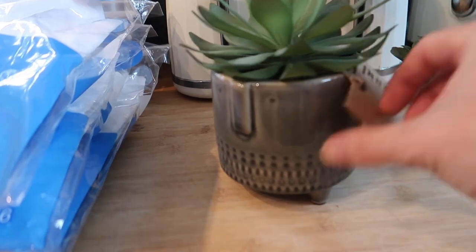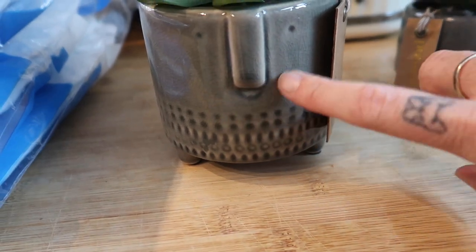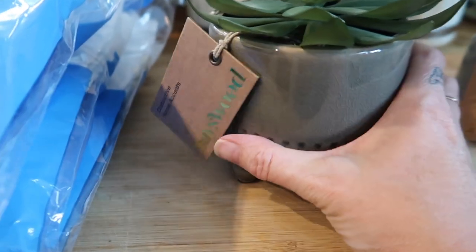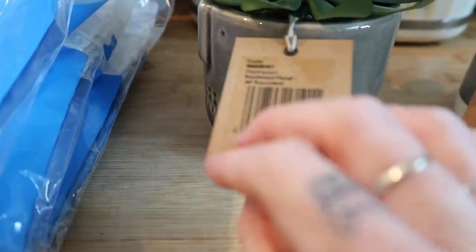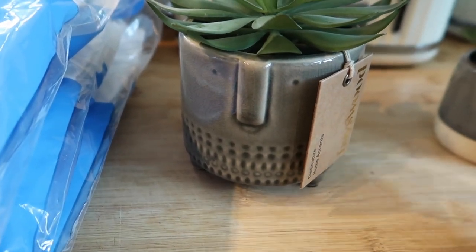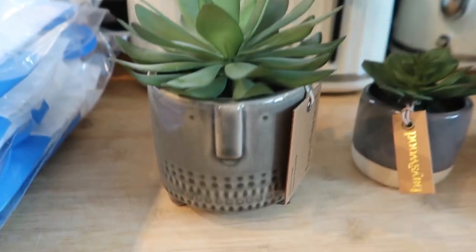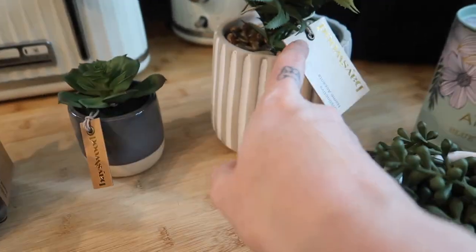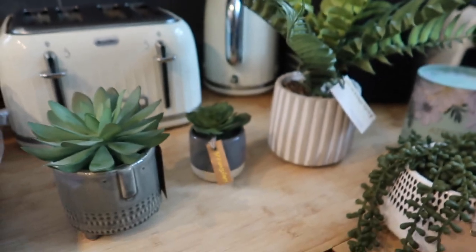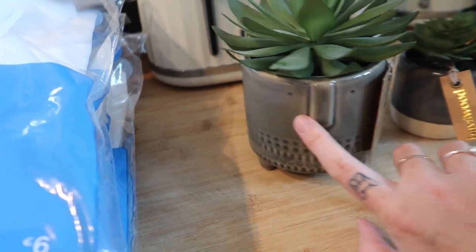Then last but not least, I got another succulent looking one. I just love the pot. It looks like a little guy to me, like two little eyes and a little nose. I don't know if it's meant to look like a little man. Does it say it's supposed to look like a little man? Mr. Succulent. So it is supposed to look like a little guy. I just think so cute for £3. I think this one was originally 10. I think they were all 10 or 8, something like that. But I thought they were really good bargains. And if anything else, the pots were worth it. £3 for that pot's really good.